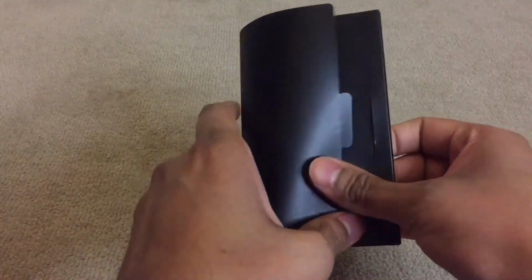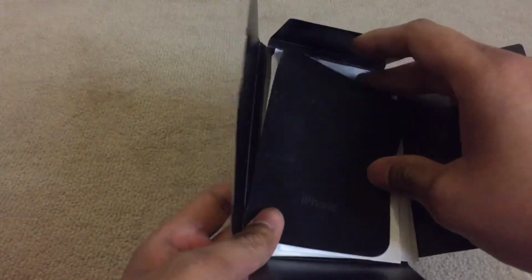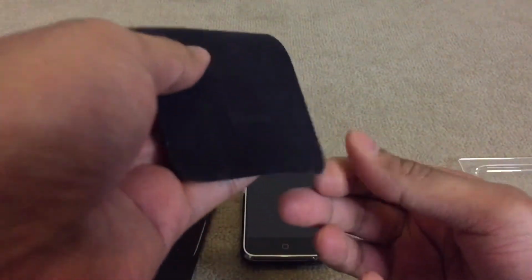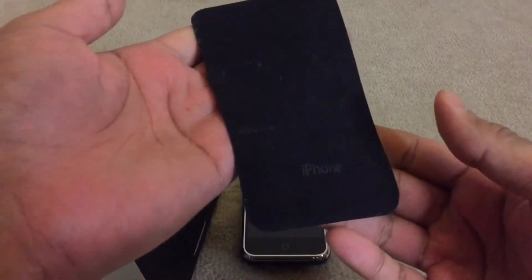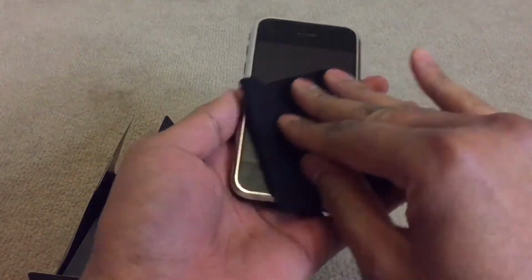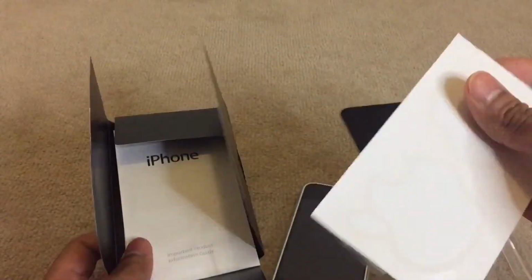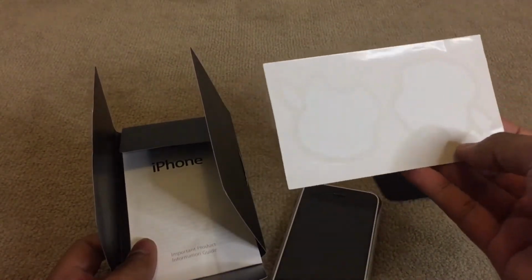Let's look at the paperwork. Wow, it came with this cleaning cloth. It's even got the iPhone logo on it. That's so generous of you, Apple. They should have reintroduced this with the iPhone 10, like a throwback to the original iPhone. They should have really done that. And then the Apple stickers. 12 years and I haven't found a use for these.